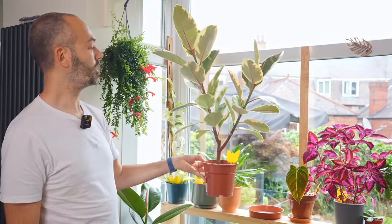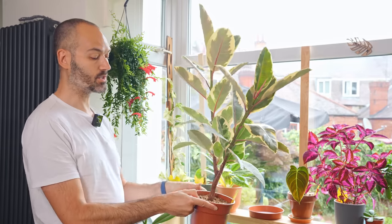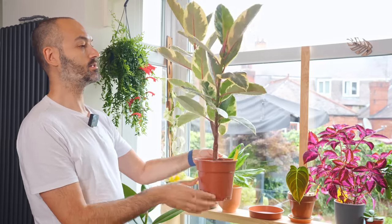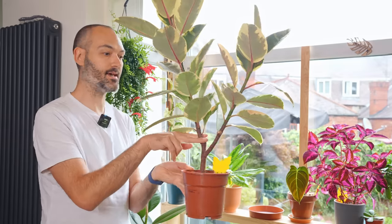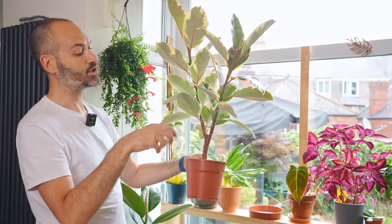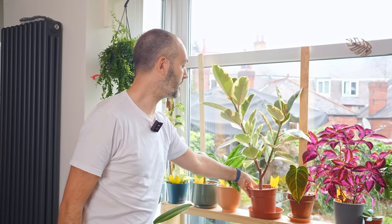This is a cutting that I took from the mother plant, which is down here, which I'll show you in a bit. And it's grown absolutely beautifully. None of the leaves are showing any discoloration, no browning whatsoever, and it's not leaning over. So I cut it back early in its life, right there, and it's branched out into two branches, which is what I wanted. It's looking very tree-like, very happy. Just love the variegation on the tenecki.